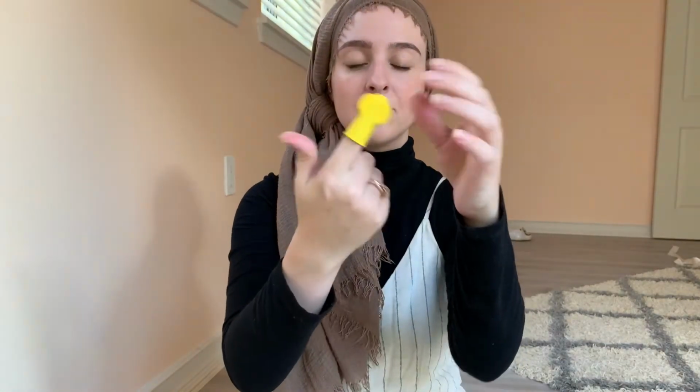All right, next up is this little finger brush. So he got his first teeth towards the end of his 7th month. They really came in at 8 months. You just pop it on your finger, whichever way feels comfortable. I usually do it like this.